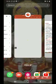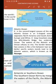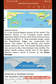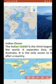Now let us see this, children. Over here we see the Pacific Ocean. This is Asia, Australia, North America, South America, and this part is full Pacific Ocean. Okay, and now the Atlantic Ocean. Atlantic Ocean, as I told you, it is an S-shaped ocean. It is like this. This is why it is known as the S-shaped ocean.